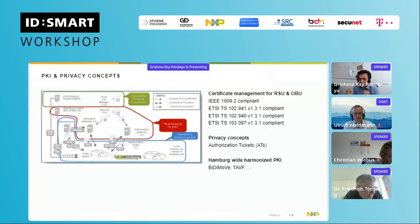For ITS stations, be it onboard units on the buses or the RSUs on the traffic light, they need to be a part of this PKI. They need to register to this PKI to be able to communicate with each other. So they would register via the enrollment authority. They would get one long-term certificate so that they have the right kind of permissions to be able to be a part of this network.